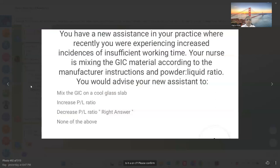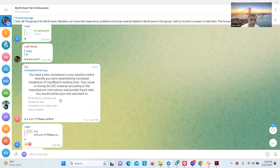You have a new assistant in practice, and recently you have experienced insufficient working time. Your nurse is mixing GIC material according to the manufacturer's instruction and powder liquid ratio. You should advise your new assistant to mix GIC on a cool glass slab. That can be an increased powder liquid ratio. Ratio is not important because she's already mixing. So it's E.